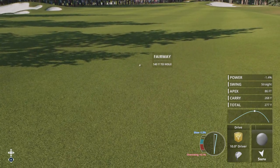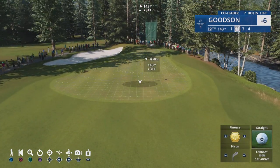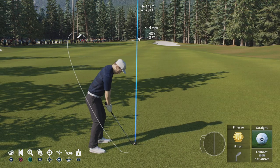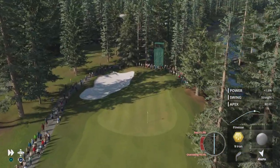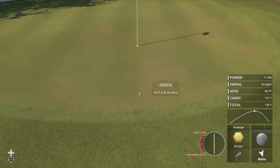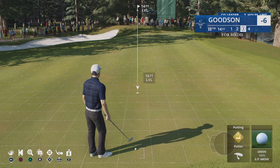No problems there. That's going to wind up safely in the fairway. From the fairway, Noda, this is second. He's looking at 136 yards to the front of the green, 143 to the hole, pinned just on the front edge. Good shot. Safely on the green and a birdie chance.